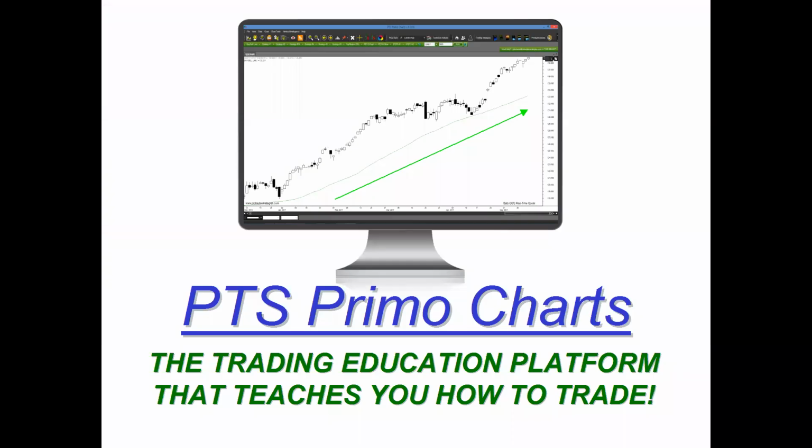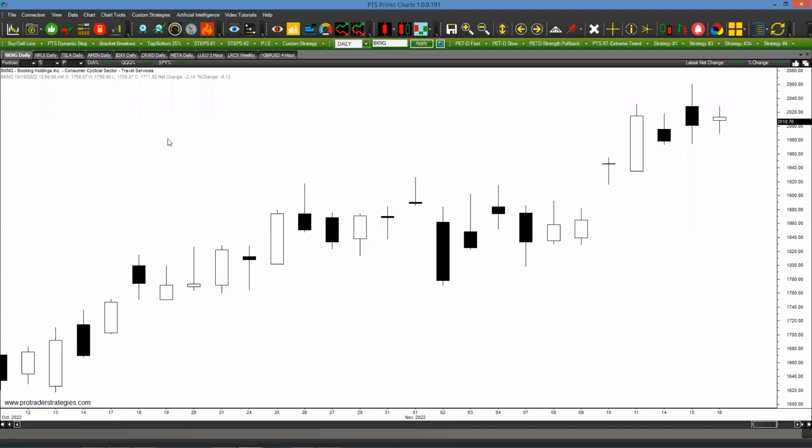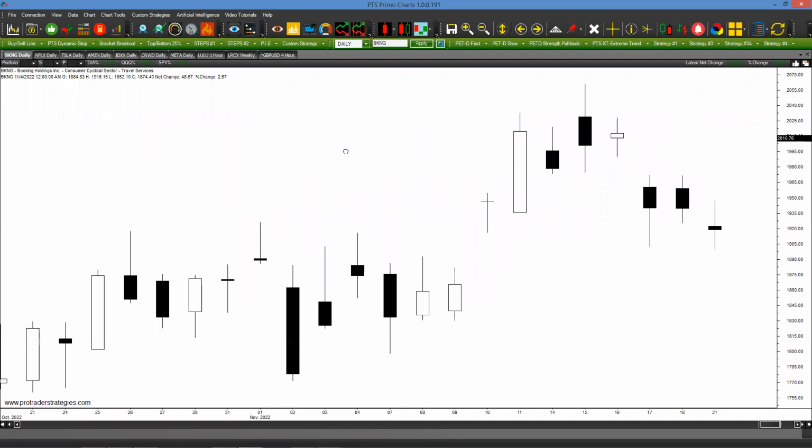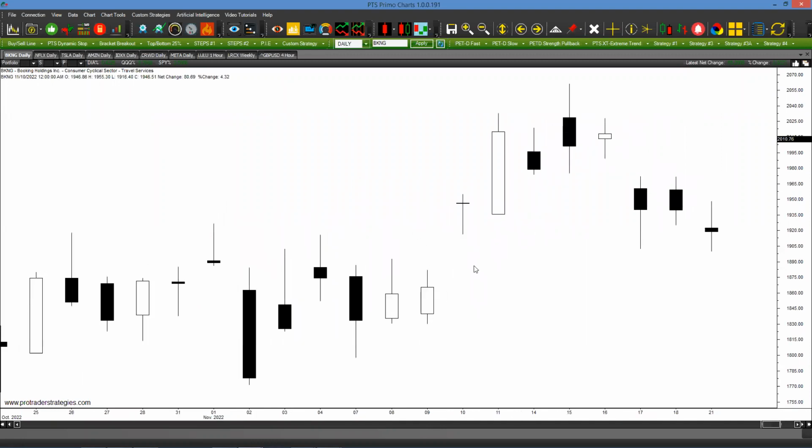Some of the results on the PTS Primo Charting platform, the educational platform that teaches you how to trade. So let's toggle over onto the PTS Primo Charts and let's show you some stocks and how well you could have traded by applying strategy number one. As we see here in BKNG, obviously the trend is up. And this is how most traders fail because as the market proceeds, we see that it starts to go in the opposite direction. Let's say as we look a little bit closer here, we see that it broke this uptrend.